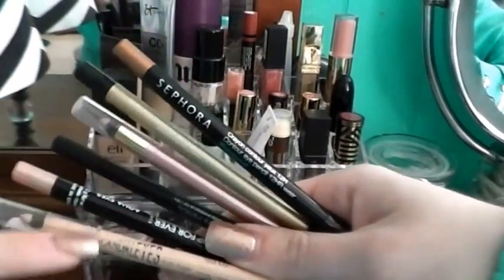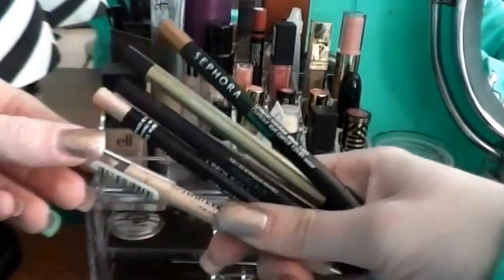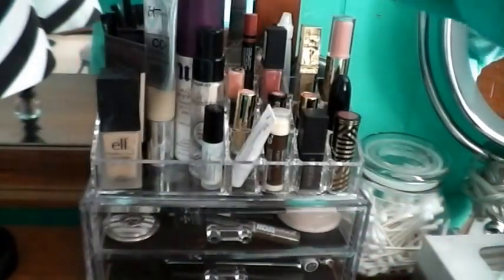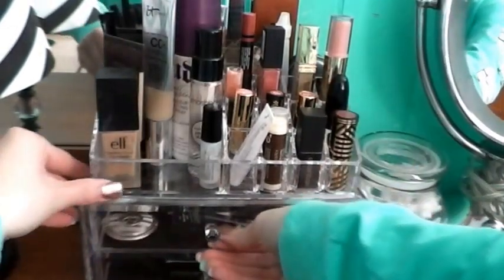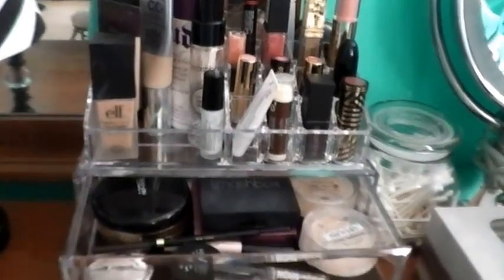I have gold, champagne, those type ones if I want to use them on my inner corner. I have a nude one for my waterline. So those just kind of sit back here, only because I don't use them every day, but when I do, I like them handy. Then in the drawers, the first drawer is more face products.